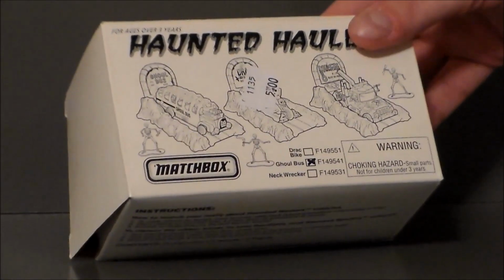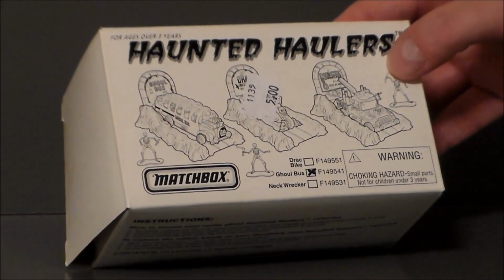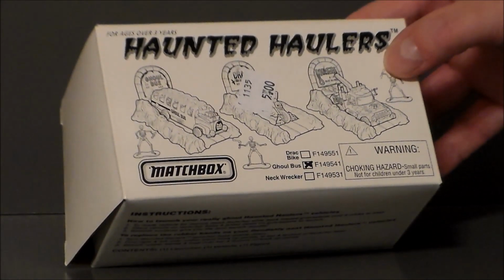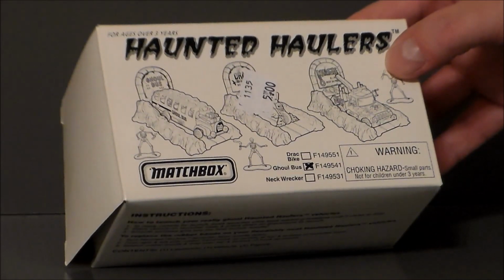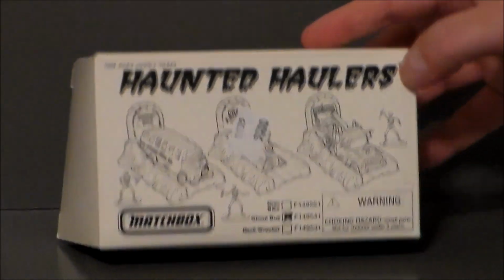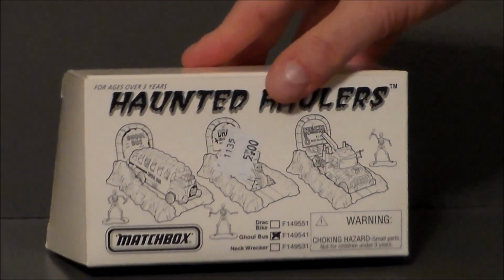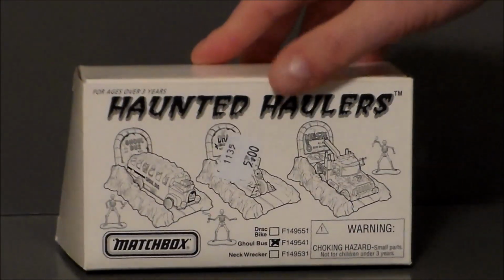There were 3 different ones in this set. Apparently, we got, this one's the Ghoul Bus, which I like. I think that's funny. There's the Drac a bike. Oh, so it's a motorcycle. And then you get the Neck Wrecker. That's the tow truck. And they got a little base. I'm guessing that launches the vehicle, and it comes with some skeletons.